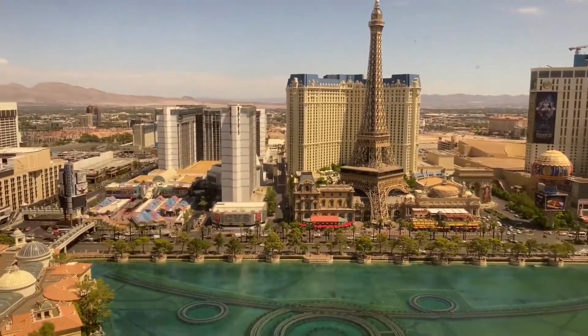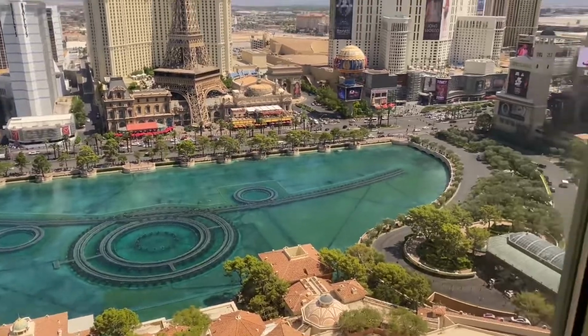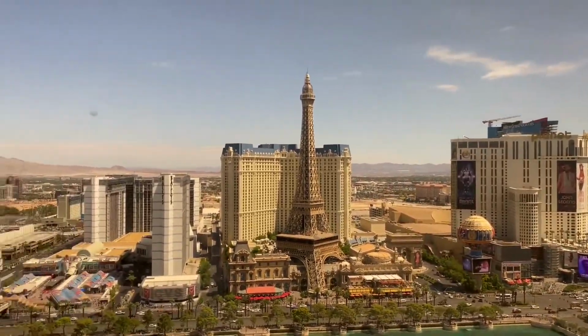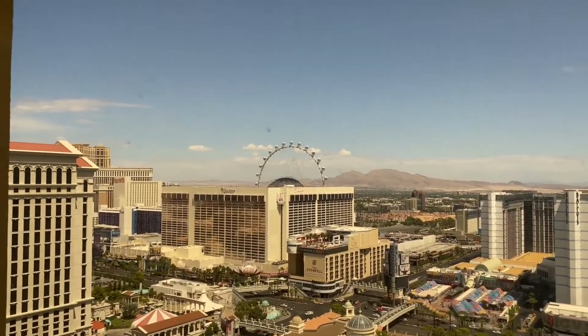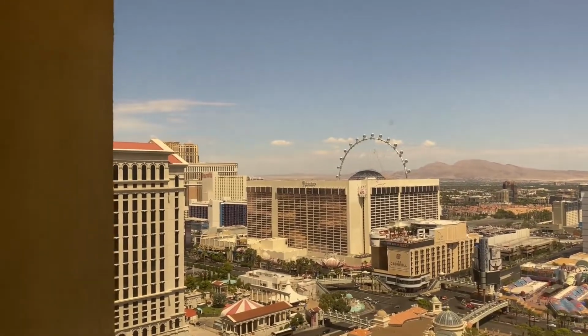And this is your view. World Famous Fountains. You got Planet Hollywood, the Paris, Bally's, which is now going to be called the Horseshoe. There is the Sky Wheel that we have behind the Lynx, and the Flamingo and Harris.